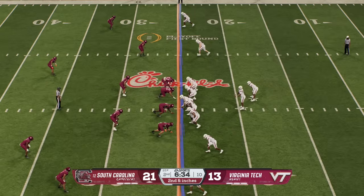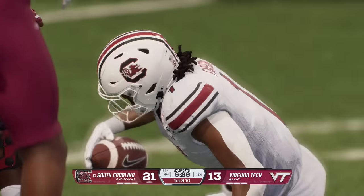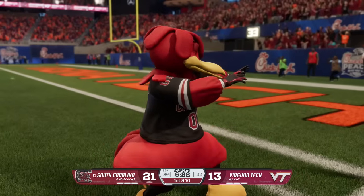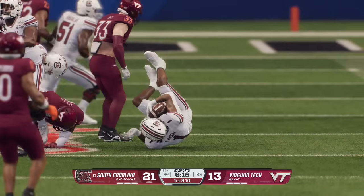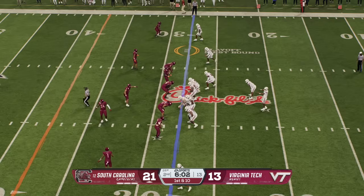Getting set. Here's second down. From the shotgun, it's a handoff. Brought down at the 28 yards. Good enough for a first down. Just what a great battle here at the line of scrimmage. Good push by the offensive line, and the back does enough to be able to pick up the first down. This line getting set up. It's a first down play.